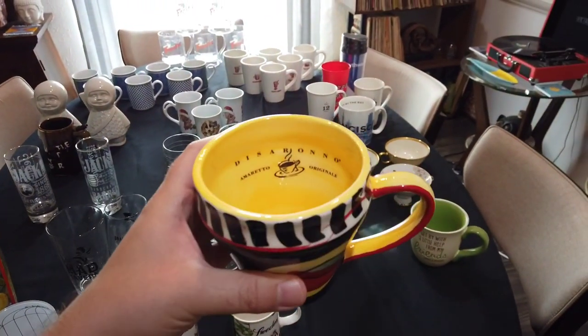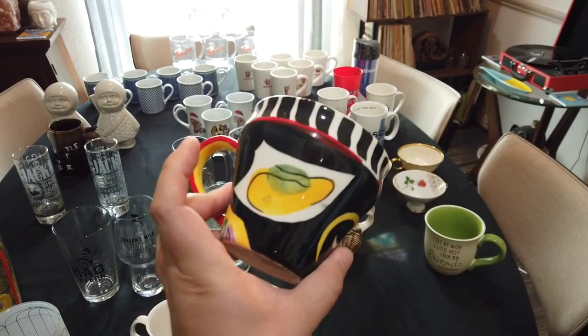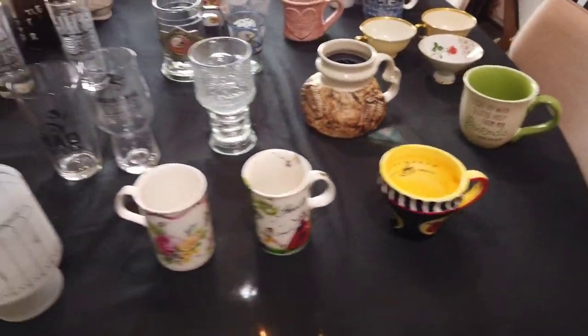This one is a Di Saronno Amaretto Original mug, hand-painted. It was $1.50, and I love it. I love alcohol-related mugs and cups.